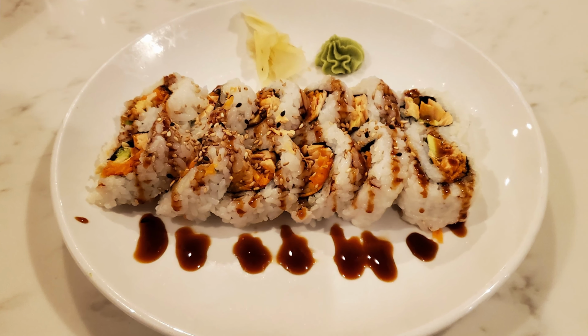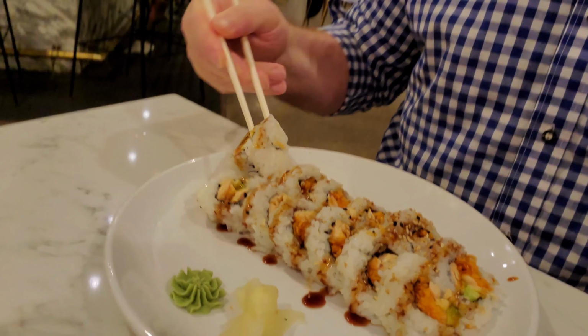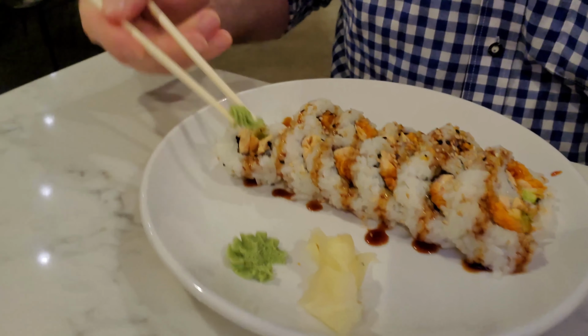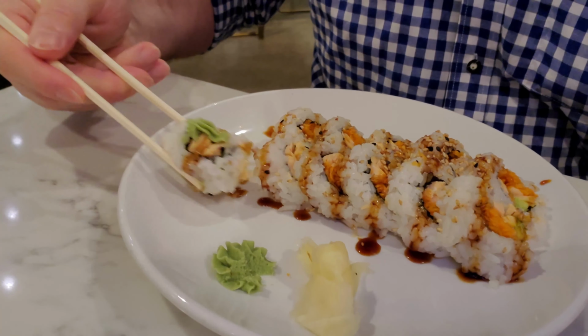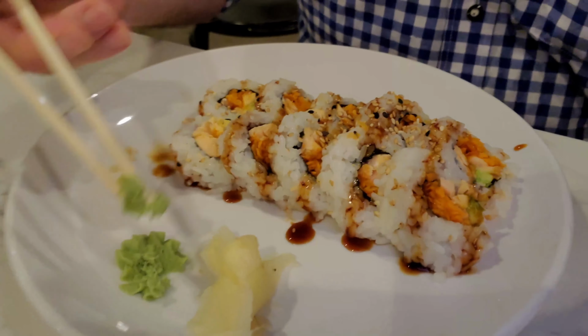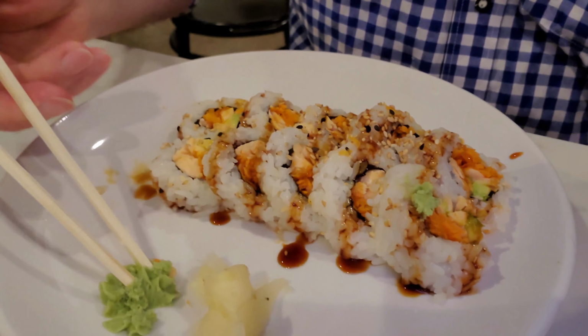This is the grilled salmon roll with grilled salmon, avocado, carrot, and a house sauce. The grilled salmon's got a really great aroma coming off of it, and my mouth's watering, so let's give this a sample. Oh yes, this is really good. I'm enjoying the flavor there, and add a little wasabi for a little extra kick, and let's see how that adds to the experience. Oh, yes. That definitely makes it even nicer. Ooh, I do like that.